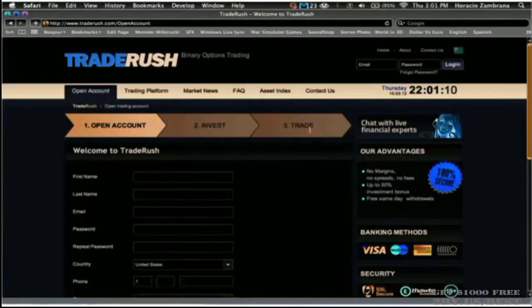You can invest money and start trading immediately. You can invest from your credit card, your bank account, and you can withdraw directly to your bank account. It takes only several days to receive the money.